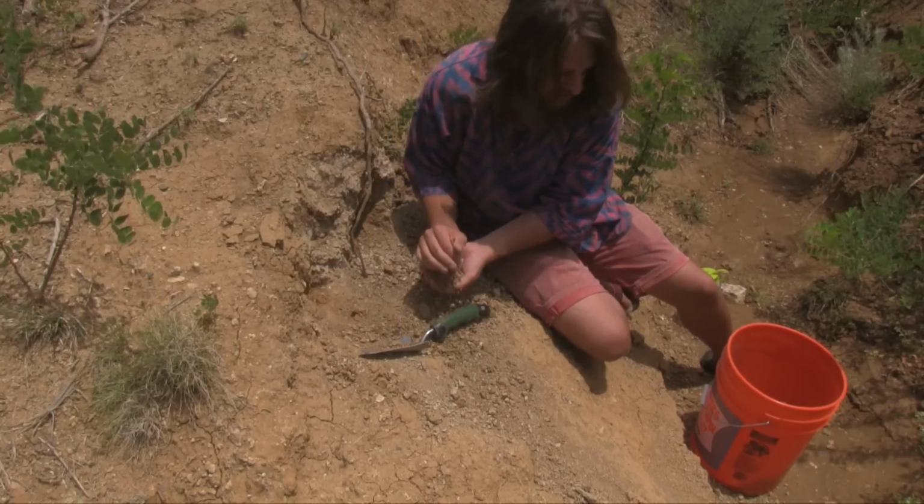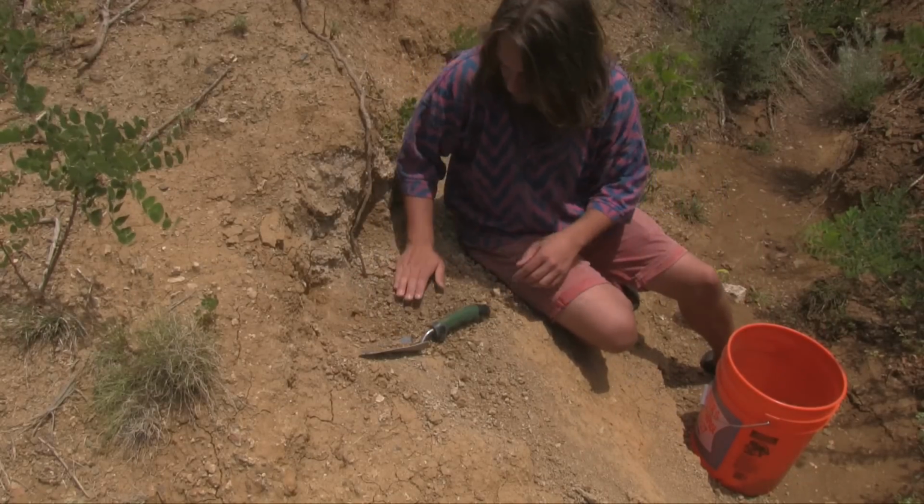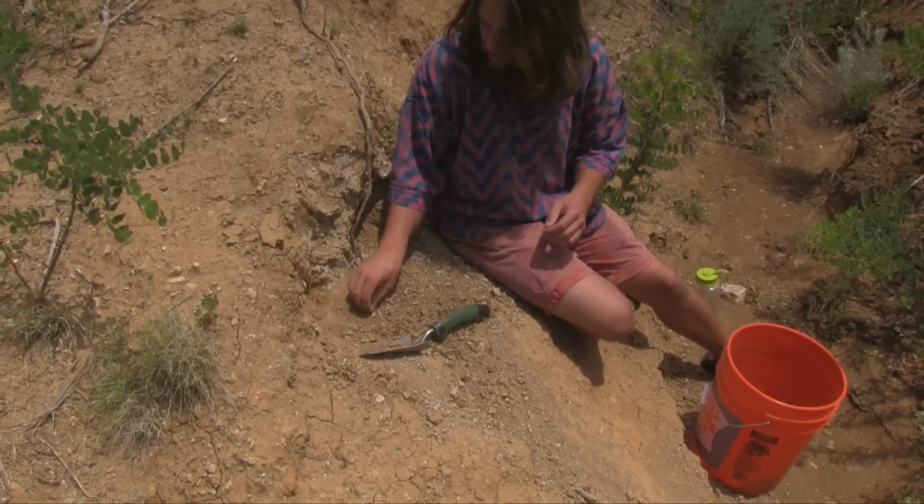So I'm just going to continue to dig this clay, and then we're going to go back to our camp and process it down into a workable clay body.